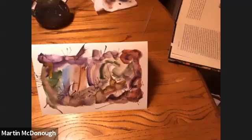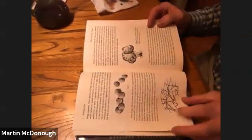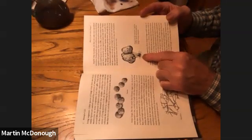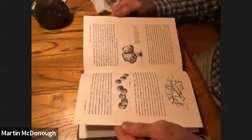On the next page, I saw something. You can't see it so much. Yeah, that's exactly it. And the mycelium in mushrooms, what's that right there? Is that mycelium? Yeah, see what happens on the bottom, on the roots of mushrooms. That's the mycelium that comes out from there.